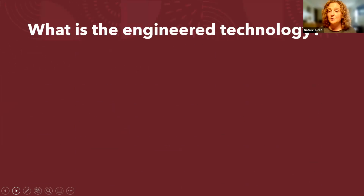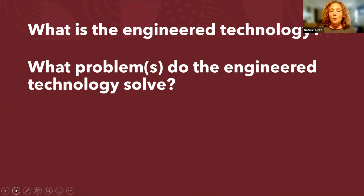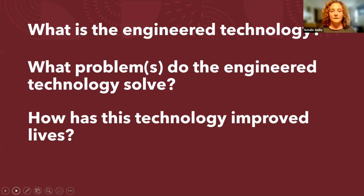And the questions that you're going to answer about your technology is, what is it? What problem does or do the engineering technology solve? So it might be a problem. It might be multiple problems. When you think of a Band-Aid, why would a Band-Aid be developed? Why would a pop-top can be developed? What problem did those technologies solve? And finally, how did that technology improve our lives? So that's what you guys are going to work on.